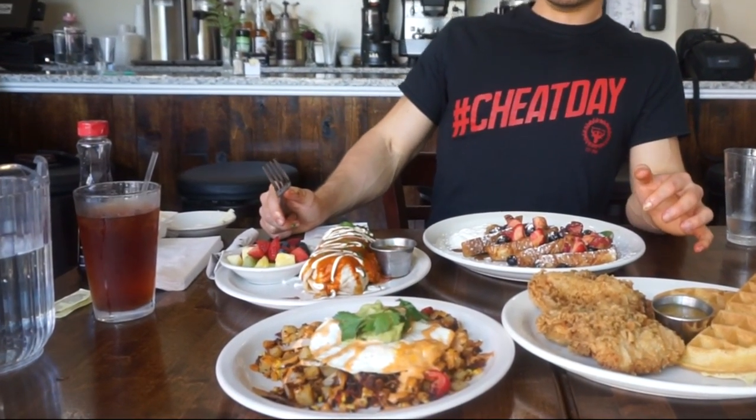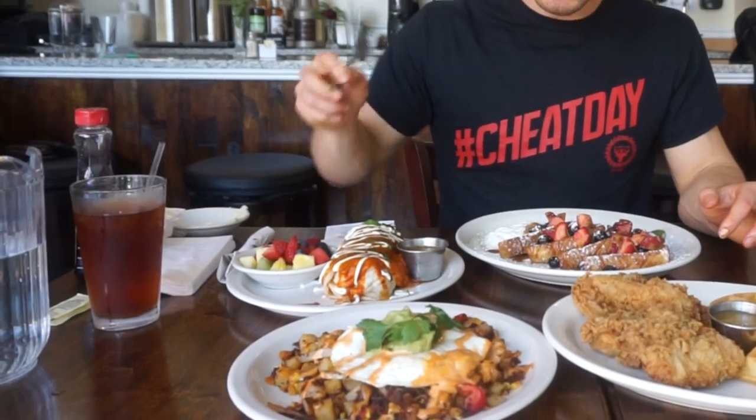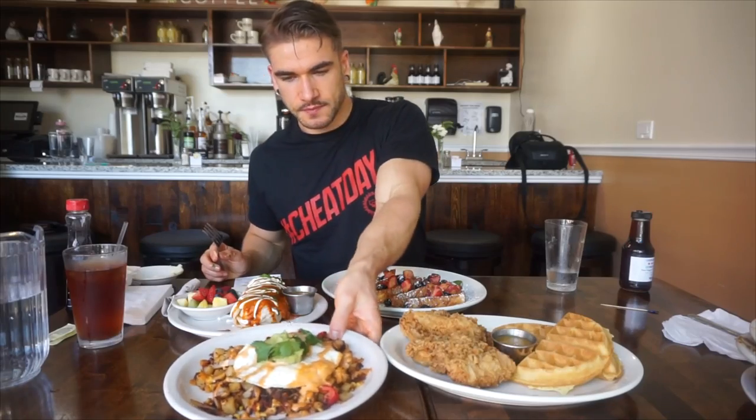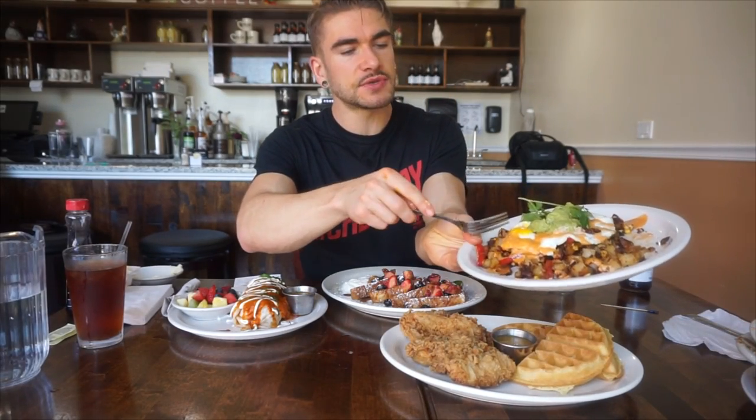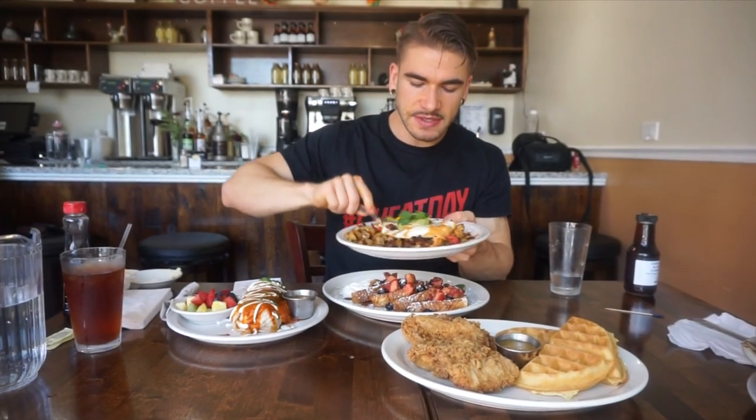But we also have the house favorite, which is the chorizo hash. Let's try it. I like it. House favorite. We got some eggs on here as well. A little bit of guacamole. You got the peppers on there, the onions. Yeah. Got a nice runny yolk as well. Oh yeah. I'm just gonna mix. I need to get a bite with everything. I think a bite with everything is gonna be the way to go.